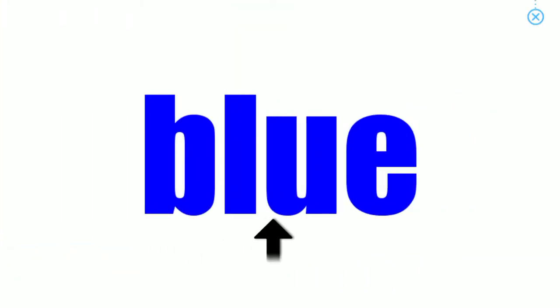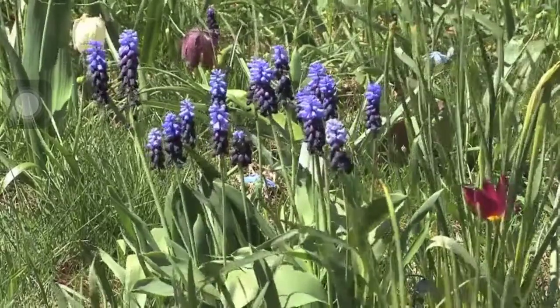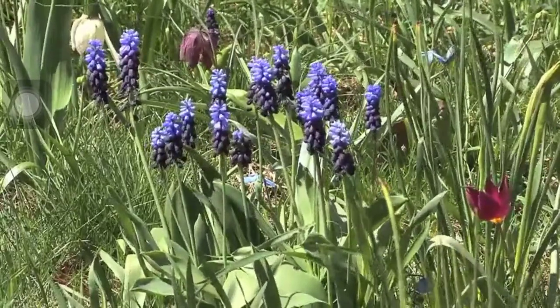Blue. The blue blossoms are swaying in the breeze.